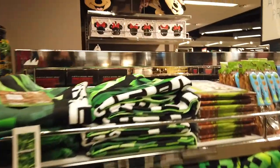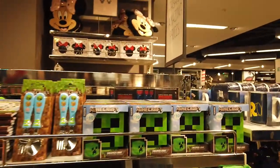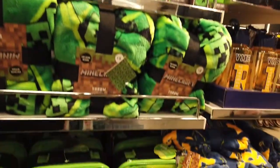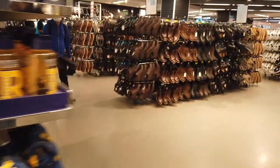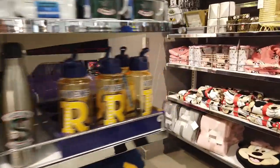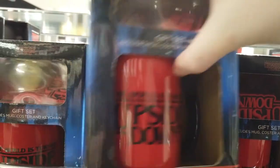If anyone likes Minecraft, they have a whole section here. Throws are £8. We've got a light, £10, lunch bag, and duvet set. Check out this section here. We have the Stranger Things mug, which is £4. Gift set here includes mug, coaster, and keychain. And it says the world is turning upside down. That's £7.